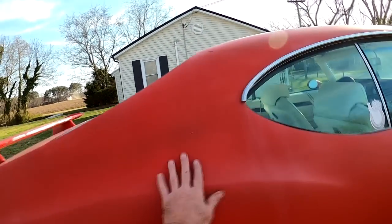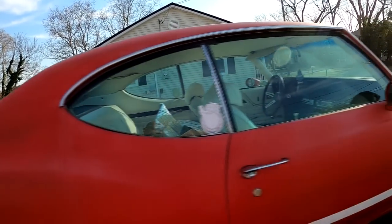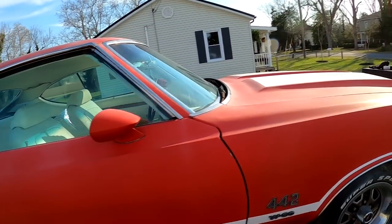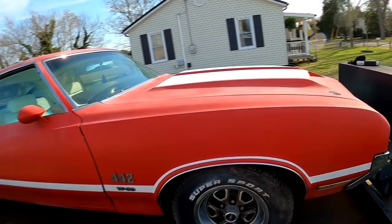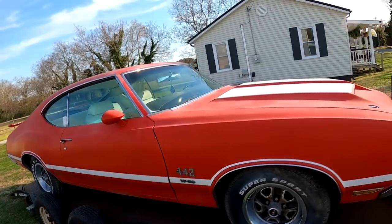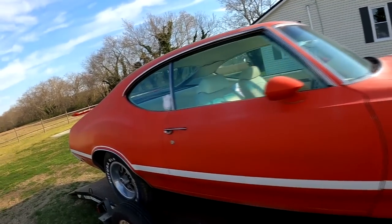Little crack in here and there, nothing horrible, but the paint's faded. It's just enamel, and it's a shame that I spent all this time and redid it and painted it with enamel, because it would have held up much better. But 15-inch rallies, which is cool. So we're gonna get it over to the shop.